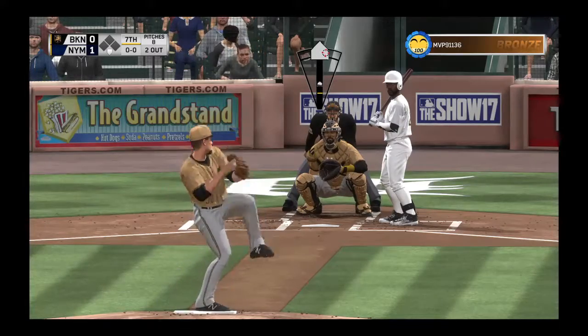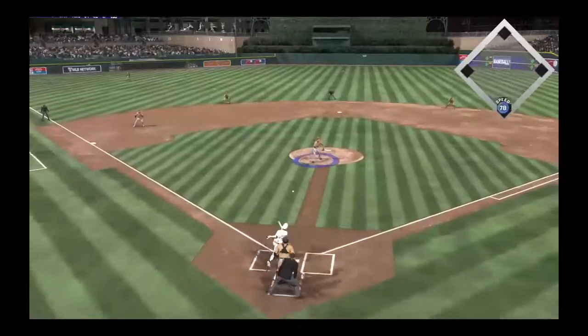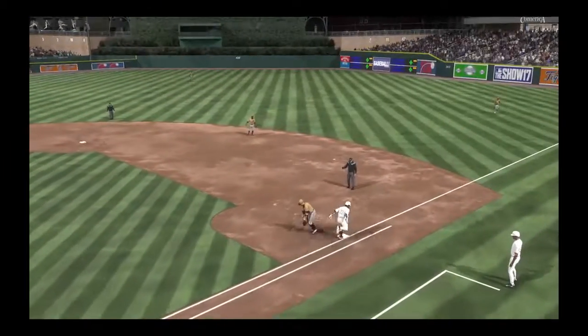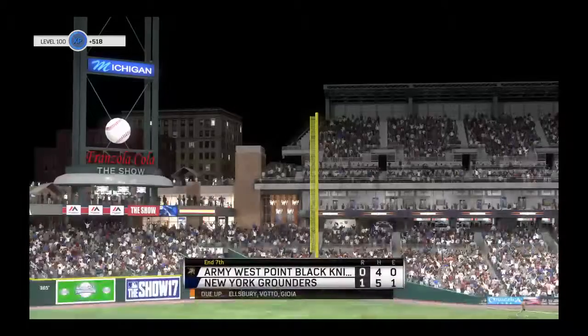Left fielder, Andrew McCutchen. First offering on its way. Little chopper back to the mound. And that will conclude matters here in the seventh.